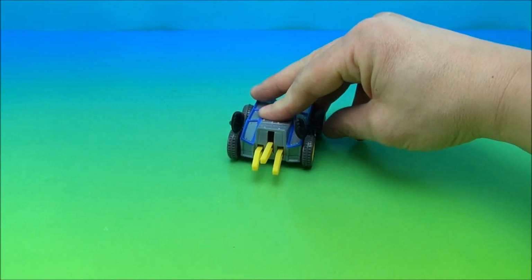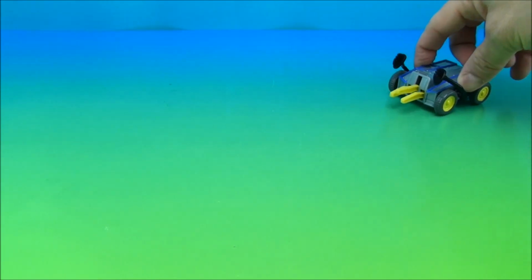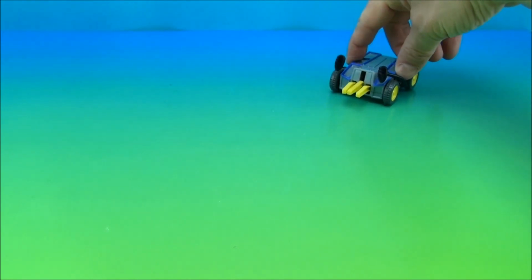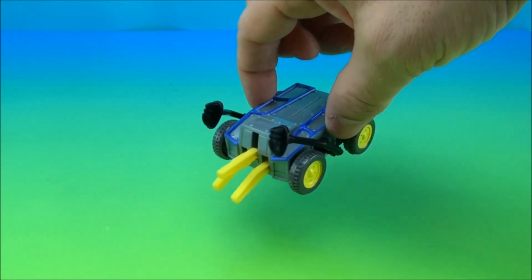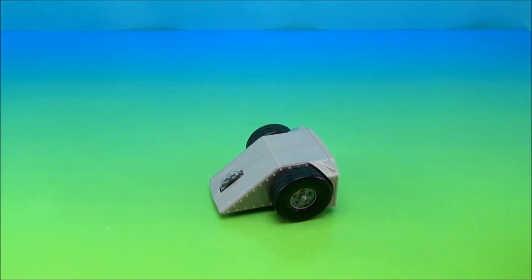But this thing is definitely the more aggressive of all of the ones that I have on the table. If you're going to fight these actual Battlebots on the table, I'm thinking this one is where I put my money. Here's another one I definitely remember from the show, too.